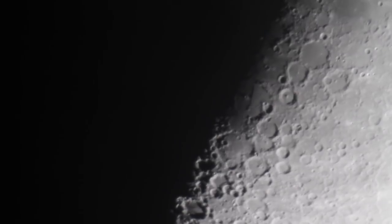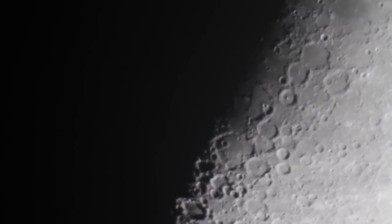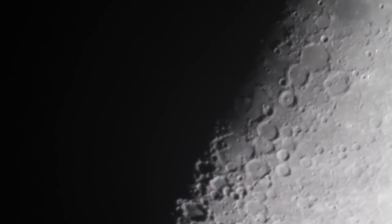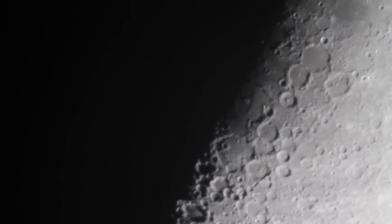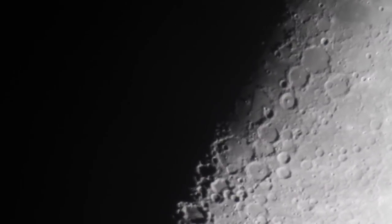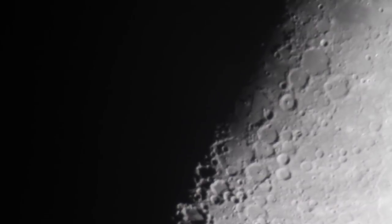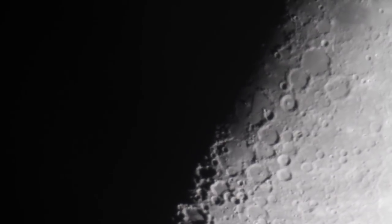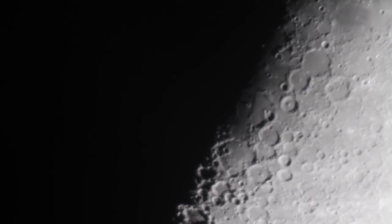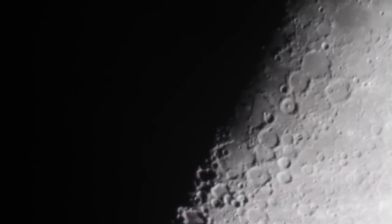But I could put it into movie mode, and I could try focusing a little bit, and that's what I did here. Now, it's really zoomed in a lot, and you can see a little bit of mirage effect, a little bit of atmospheric distortion going on there. And that's just currents of air in the atmosphere kind of messing with the picture. And you can see that it's not moving very much, and that's because I have the tracking motor turned on.